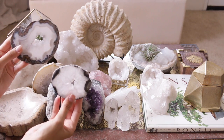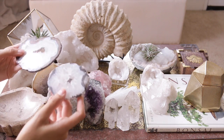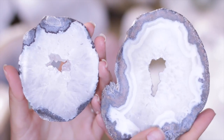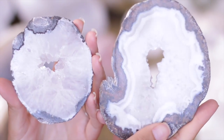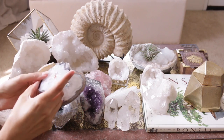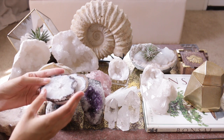We picked up a couple slices of geodes. They had huge ones and small ones, all different types and colors, but we just picked a couple of simple ones that we wanted to make into coasters. So I'd like to get a set. We only ended up getting 2, but next time I go back next year, I'll probably get a couple more and make a set of coasters out of them.